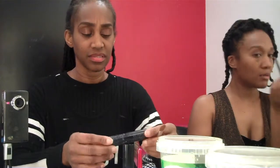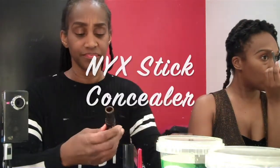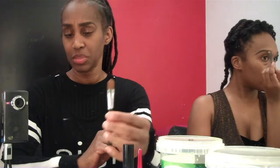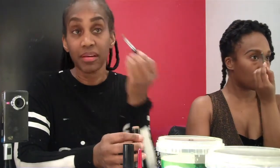So I have this mineral from NYX, and it's one of those little highlighting lipsticks. And I use a brush that looks, I don't know if you can see this, like this. All right. So I start with under the eyebrow first.